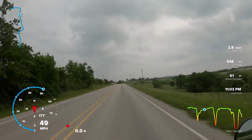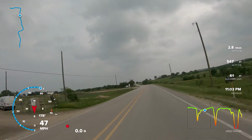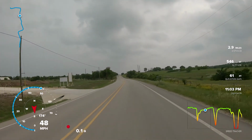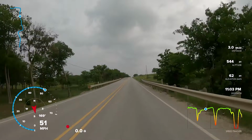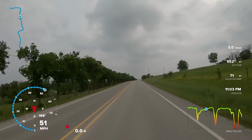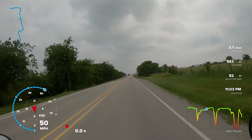Look at this beautiful land down here. I'm going to stop spoiling it with the sound of my own voice and just get to have a nice enjoyable ride through the back roads of Williamson County, Texas.